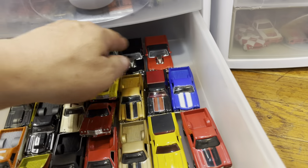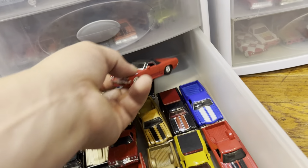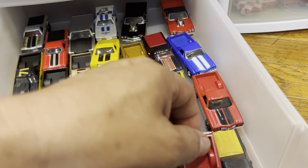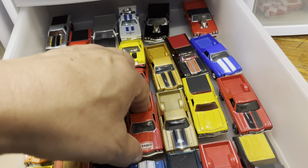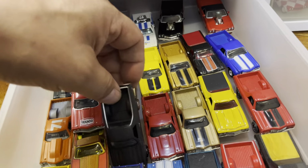Wow, guys. Oh, look at these over here. So by Jada. All I have to say is, what happened here? Why would this man let these go? A lot of gas, you know, driving, looking for these. Wow. Oh, is that flat black? Look at that.